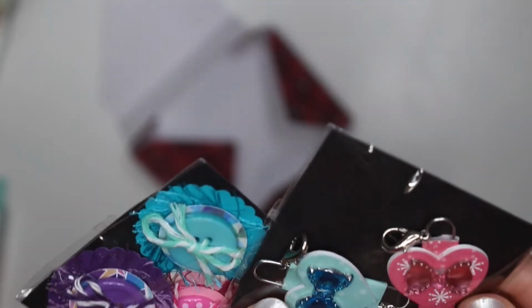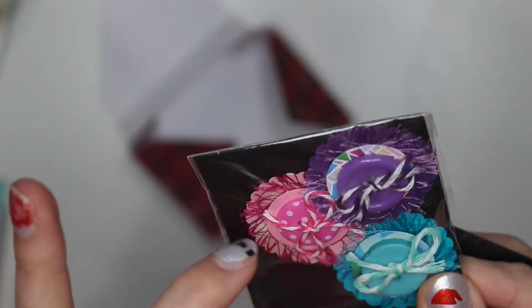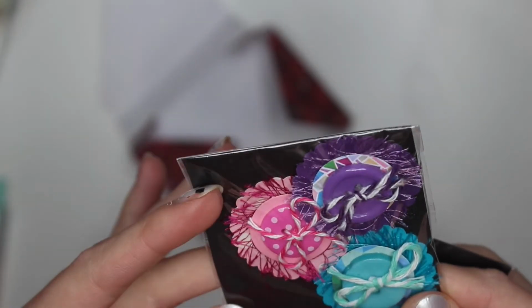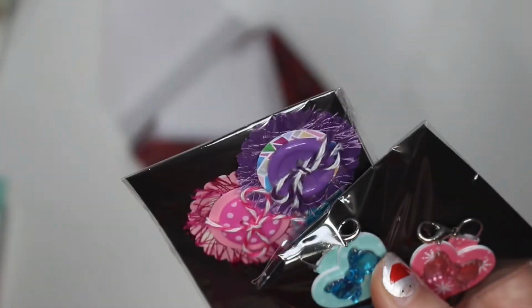Wow, these are really creative. How adorable are these? And then these guys are little flower things with some more eyelash trim in the back, then a background paper and a button with some twine tied around it. Those are super cute as well. Thank you, Kim. I was way off again, but this was fun. So I'll try to do this again for tomorrow.